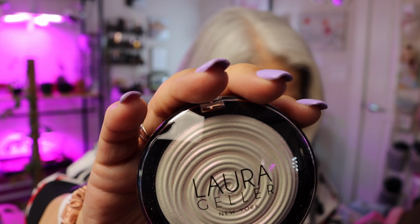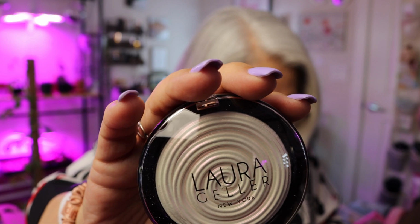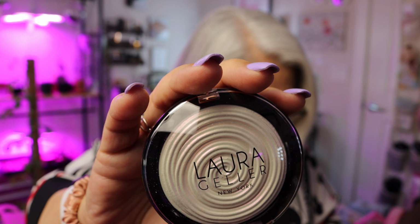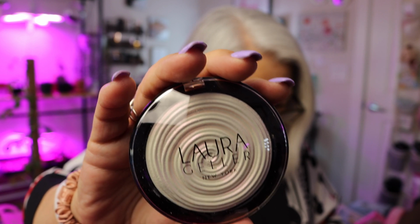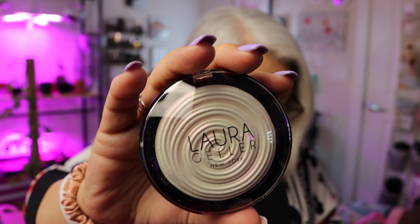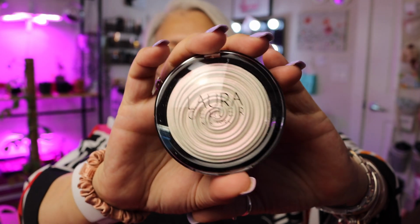Well, you definitely will be with this baked illuminator that accentuates your natural radiance. This innovative hybrid texture applies like a sheer powder but feels like cream, creating a translucent veil of barely there color. It's $26.